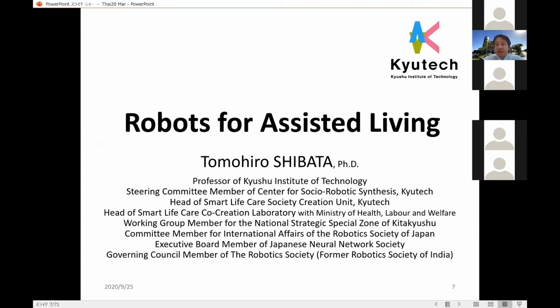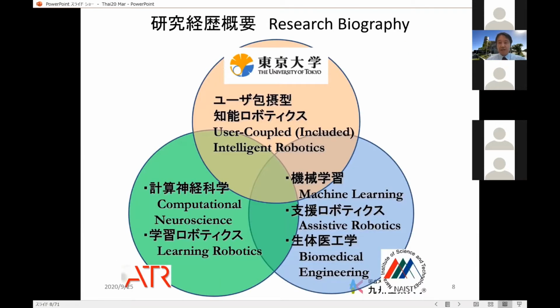Due to the time limitation, I'll quickly introduce my lab. The title is Robots for Assisted Living. I have a lot of affiliations, and many of them are regarding assisted living. Recently I started working for the Ministry of Health, Labor and Welfare, and founded and am running the Smart Life Care Co-Creation Laboratory, and I'll explain it later.